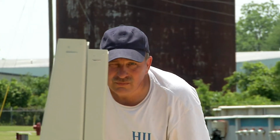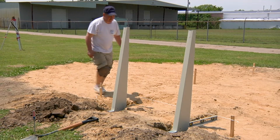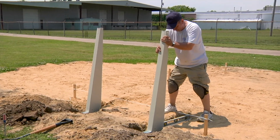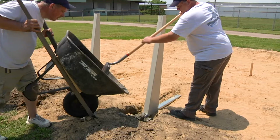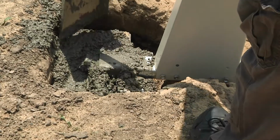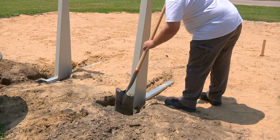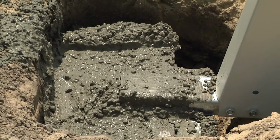Another good way to check for consistent lean-in is to visually sight down the top of the side supports. Doing this will help you detect any verticals that don't lean like the others. At this point, remove the string line and fill the concrete blocks with concrete mix and level with the top of the blocks. If you accidentally over-dig, fill any space behind the blocks with concrete. Repeat this process for all side supports.